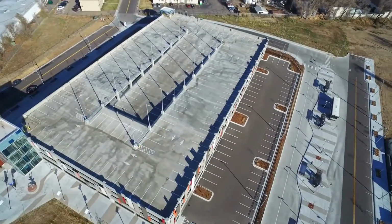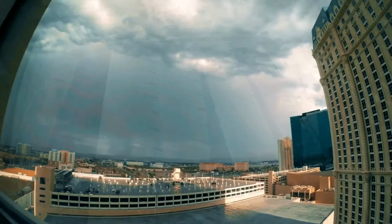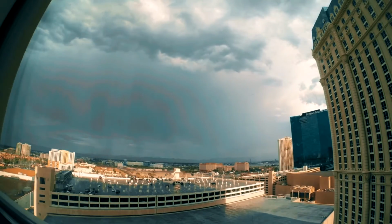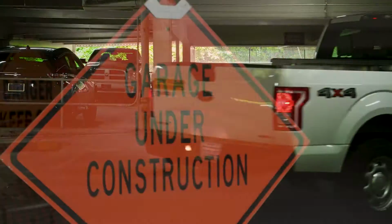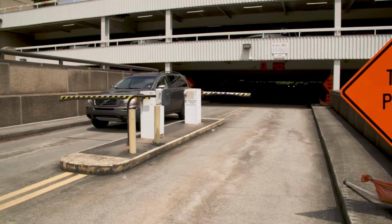The humble parking garage, structurally simple compared to most building projects, but the fact that this structure is fully exposed to the elements presents some unique challenges. Today, we'll take a closer look at the special issues that are specific for these parking structures.